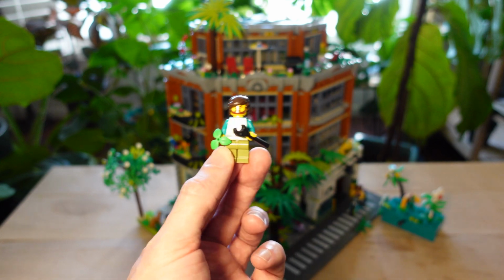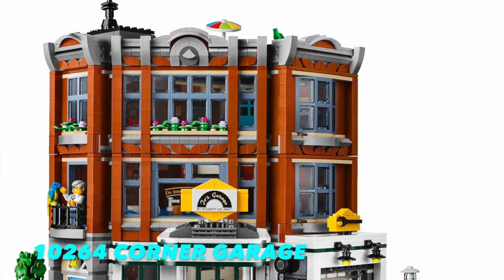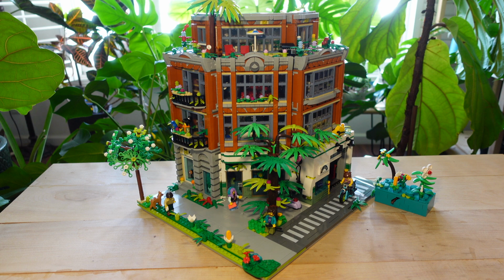Okay, and this should be instantly recognizable as the LEGO Creator Expert Modular Building from 2019, Corner Garage 10264. And I finally got my hands on this set towards the end of January, so now I'm still at the pace of being 2 modular buildings behind the most current release, which is the police station.